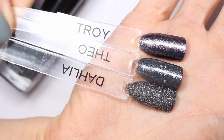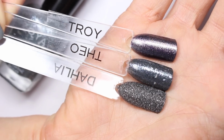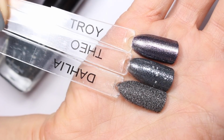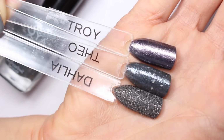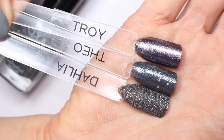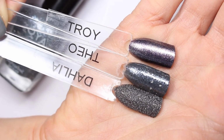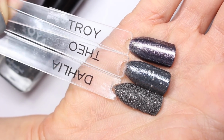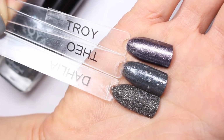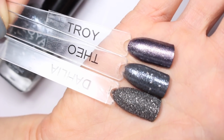Okay, so here we are up close. You can see those flakies that are in Theo. They're really interesting. You can see the kind of blue shimmer in here, but definitely there are particles of glitter in Theo that you can see with your naked eye. They are round. They're not just a shimmer. To me, they look almost black, but I think they were really deep blue. And then there's those silver flakies, and then there's kind of a small blue micro shimmer. So Theo's really interesting. It's totally unique in Zoya's collection.